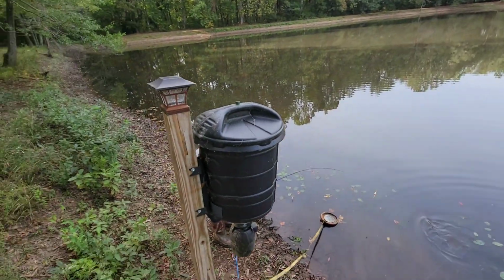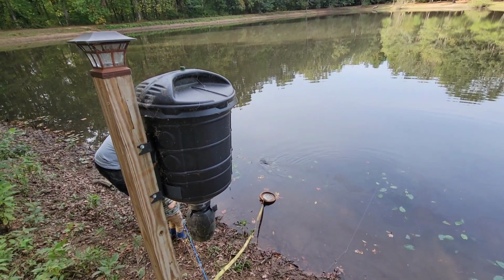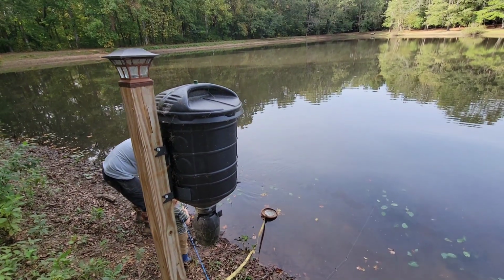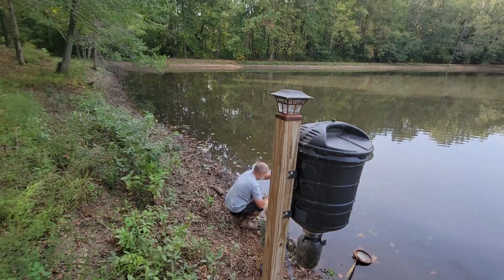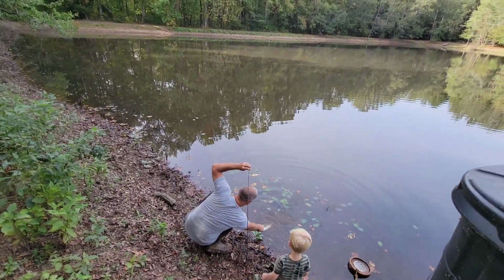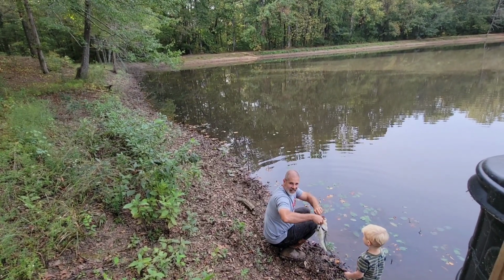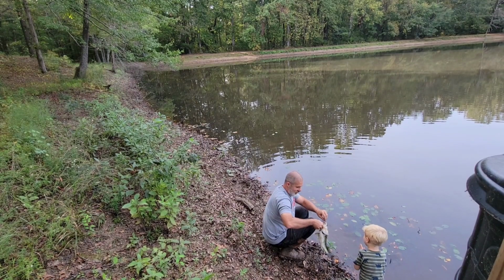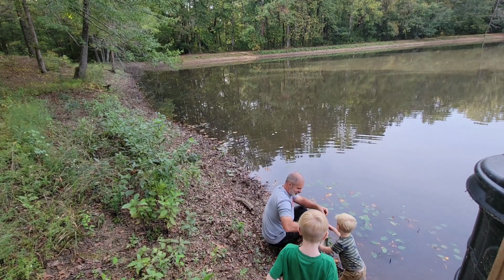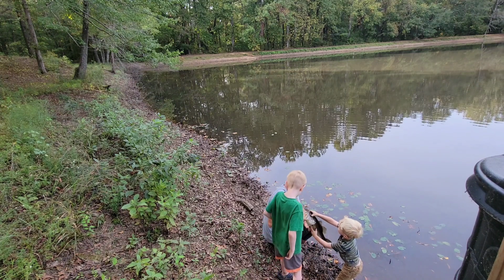No, that's a big largemouth. Hold on. That's a big one, Mason. Or Jackson. Hold on. Stop right there. We ain't got him yet. Oh, look at that. Whoa, look at that, boy. That's a big old bass.